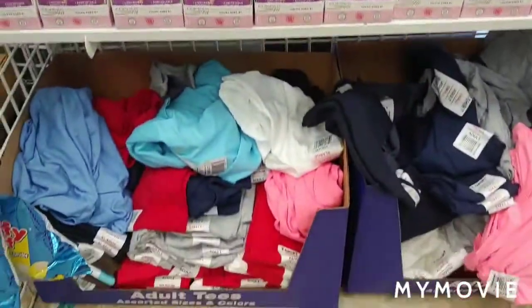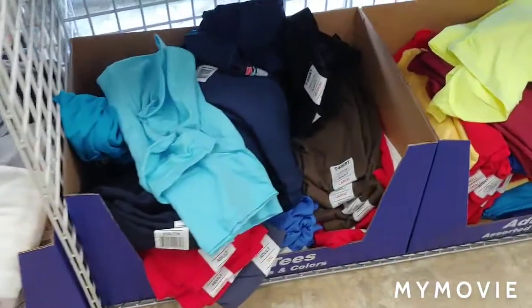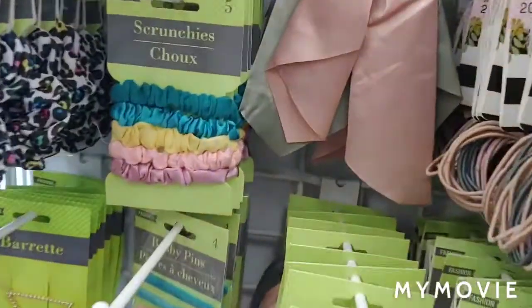A lot of adult t-shirts, all different colors down here. Look at all this for hair accessories. Aren't these cute?